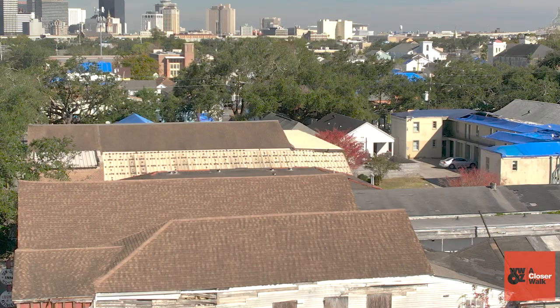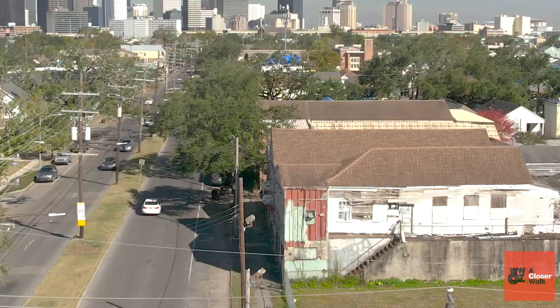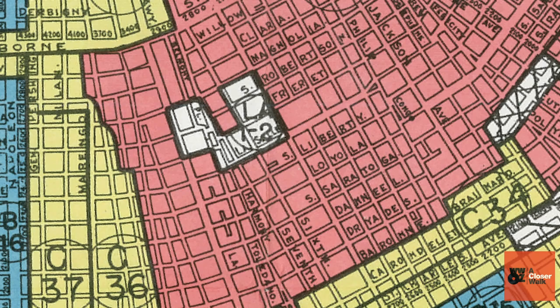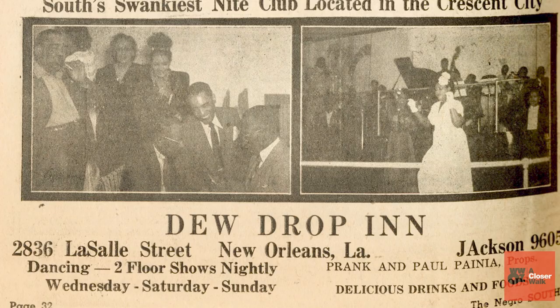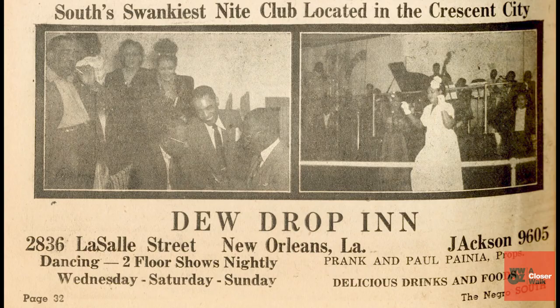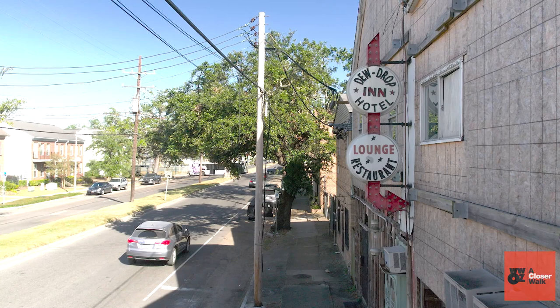Under segregation, Black business owners like Frank Painia had to accommodate as many guests as possible with limited space and resources. The Dewdrop's neighborhood was redlined, a practice used to deny loans and insurance to Black property owners. Despite that, Painia expanded and renovated the Dewdrop to make it the swankiest nightclub in the South. While public policy made it harder for him, the current developer, Curtis Doucette, is tapping not just historic tax credits, but other public funds to rebuild the facility.